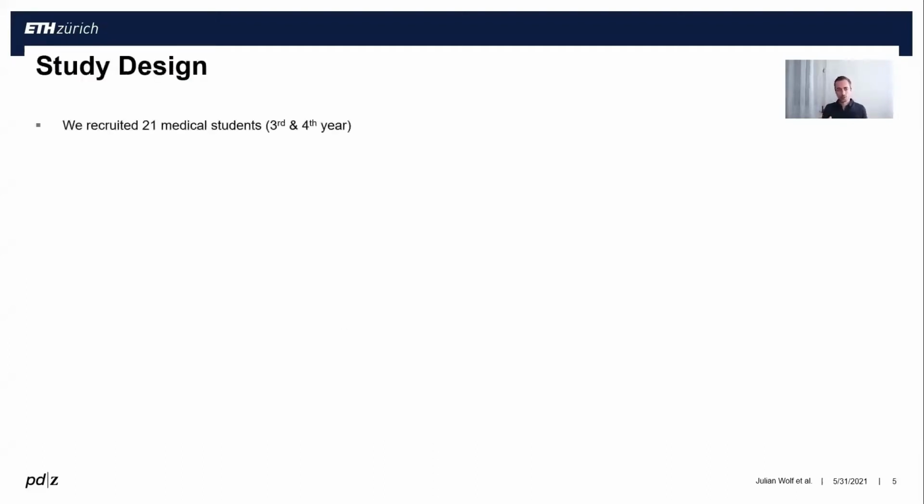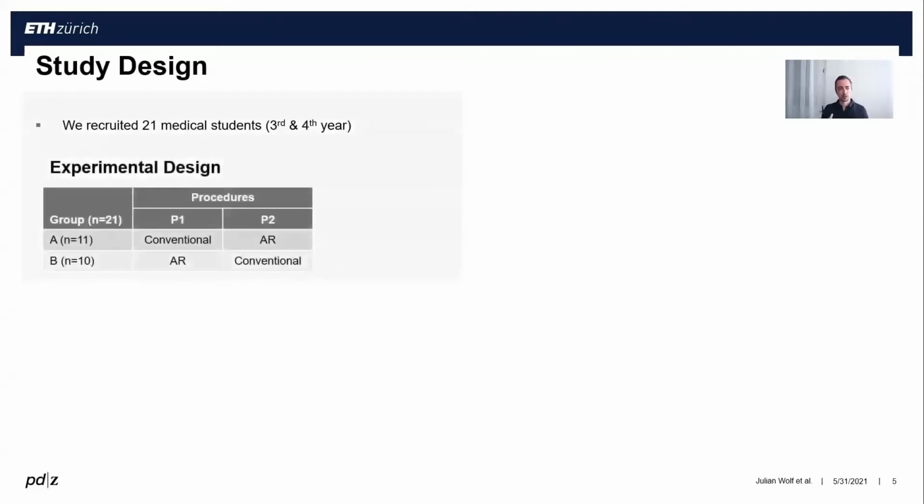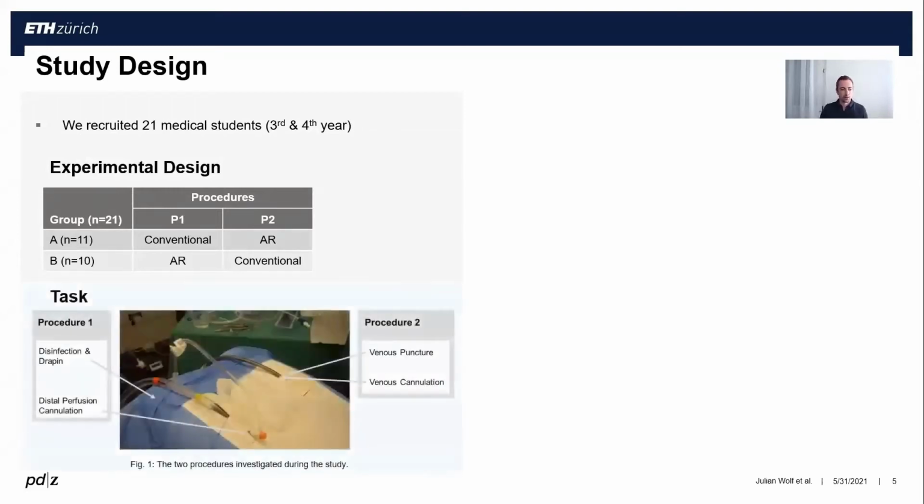To compare both instruction types, we recruited 21 medical students, third year and fourth year medical students. We split them into two groups. Both performed two procedures. The A group first performed conventional, then AR guided procedures, and the B group, vice versa. The first procedure included disinfection and draping and distal perfusion cannulation, and the second procedure included venous puncture and venous cannulation.